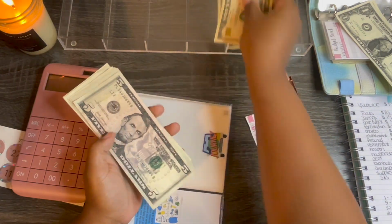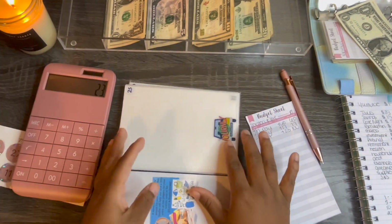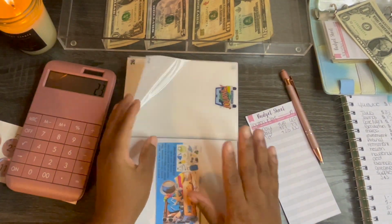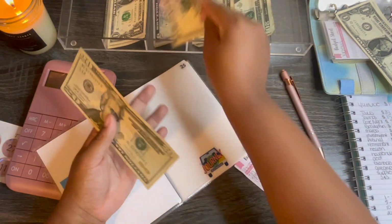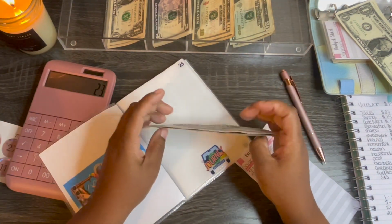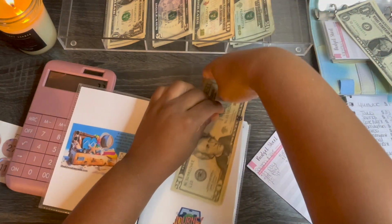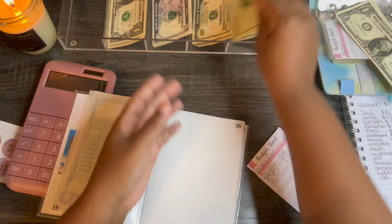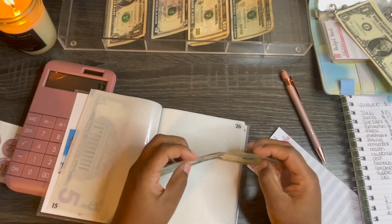So like before, I do take my monthly challenges and reallocate them into sinking funds normally, but we are going on vacation and I need to get this stuffed. So I'm going to try to do as many numbers as I can with this money, starting with the 20s that are in the front. So that was 25, I'm gonna do 26.